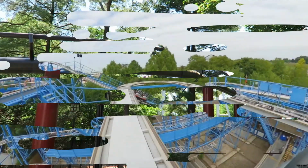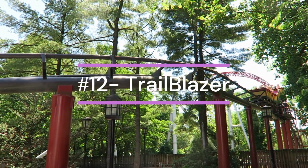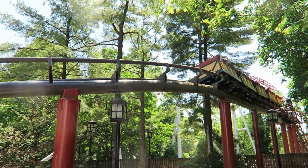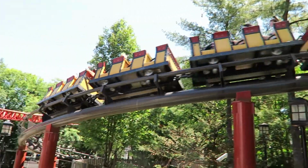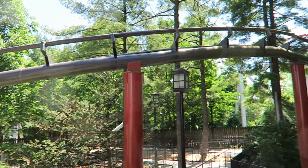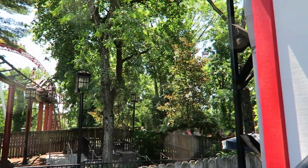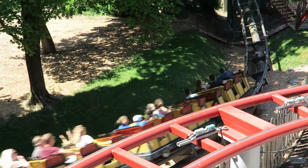At the number 12 spot, we have Trailblazer. It's an Aero Mine Train. It's nothing really too special. The last time I rode this was probably when I was like 14 years old. And like I said, it's a typical Aero Mine Train. It's nothing with great theming or anything. Hershey Park is one of the best lineups, and this obviously does not compare to anything else in the lineup there.